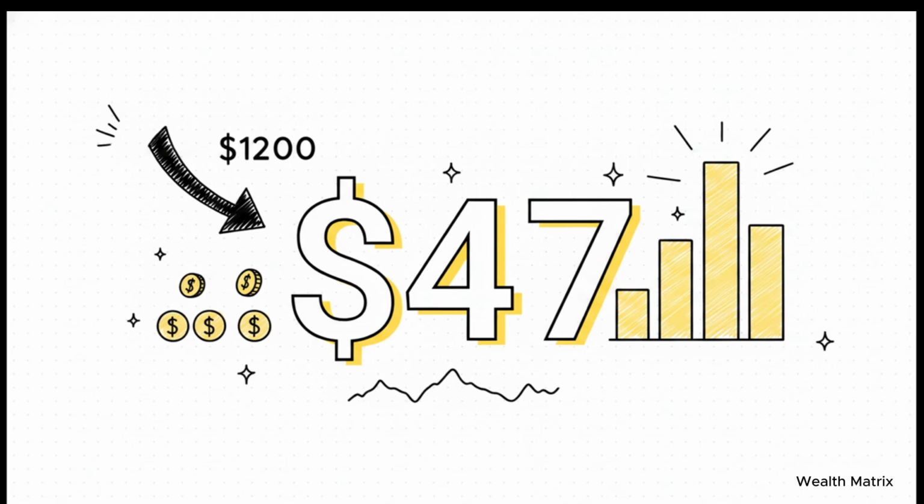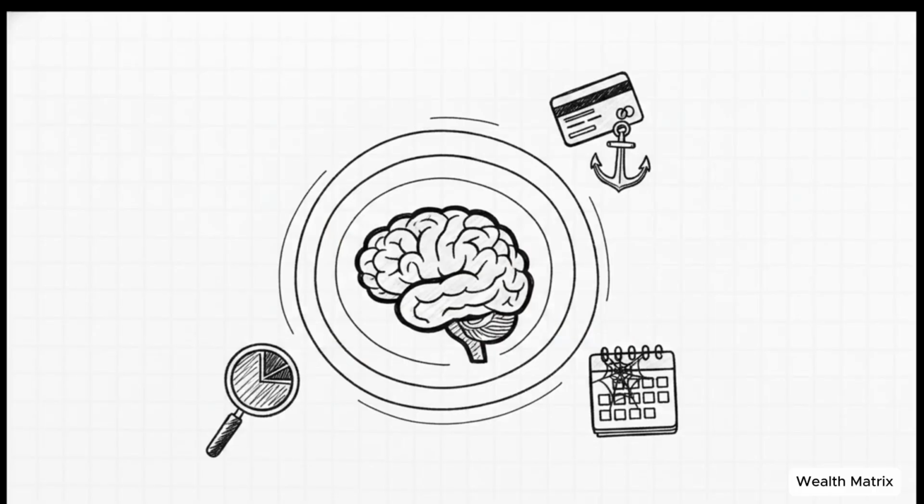Because of that larger base, that $47 jumps to $94 next year on the exact same contributions, and then $145 the year after that. And alongside that growing rate, something even more profound is happening to your identity. Your financial awareness is expanding outward. Because you're now someone who actually tracks returns, you start seeing costs entirely differently.